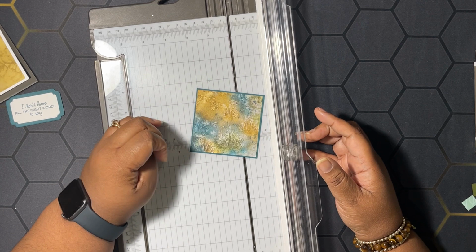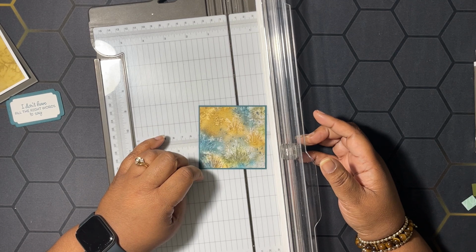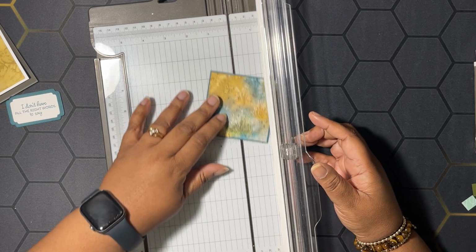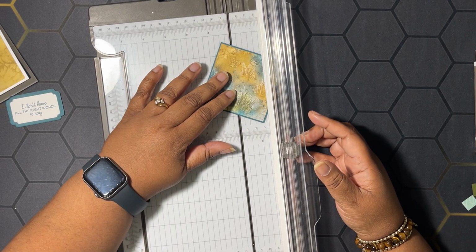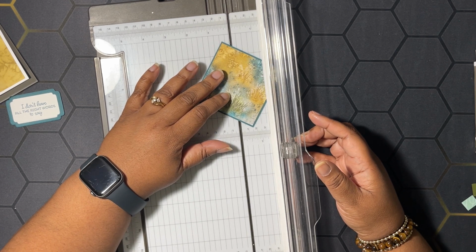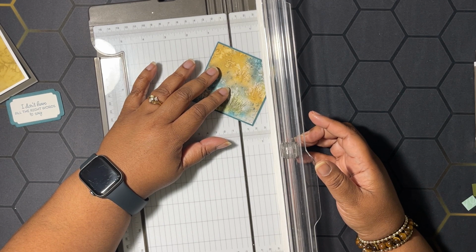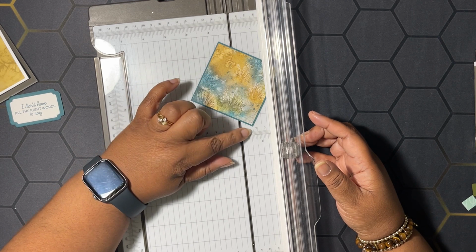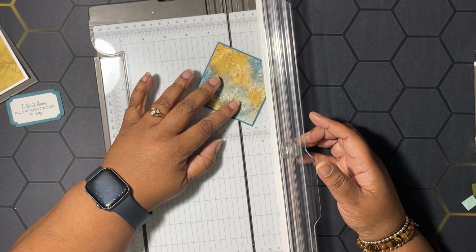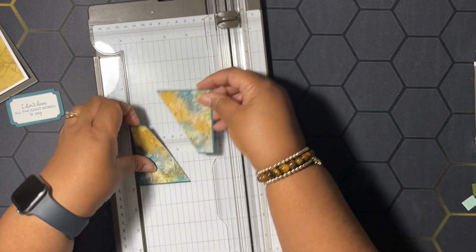to cut it, let me see. Trying to think about 1/2 inch. So I'm going to put this about at half right here, and this one about half right there. So I'm trying to put these corners on 1/2 and 1/2. About like that, I believe. And I'm going to just cut it straight down like that. So we're done with the paper trimmer.